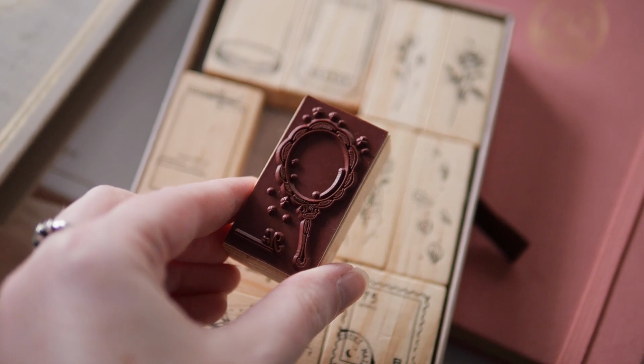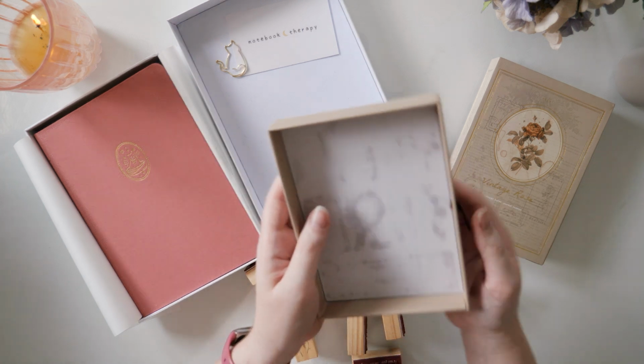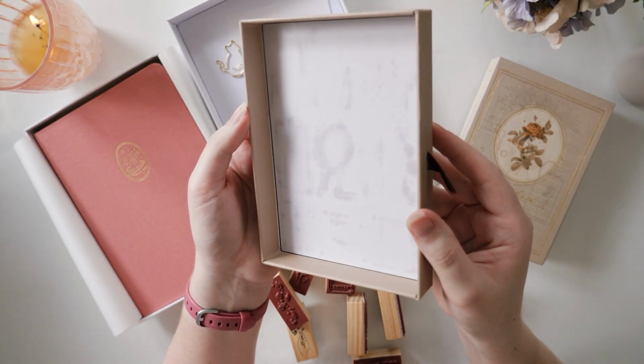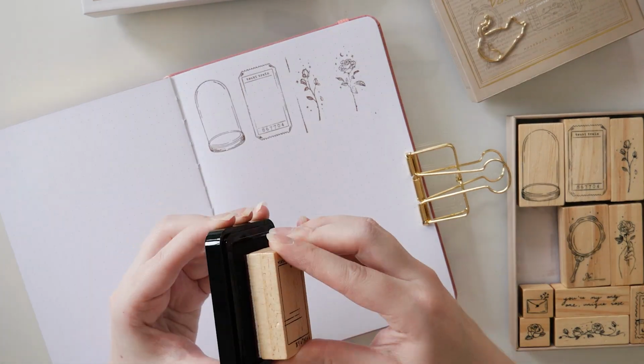Gorgeous stamps. They are wood with rubber mounted on the other side, and something I think is really nice, I've used them, so I've messed it up a little bit, but I did get a shot of this before I used them, is that on the underside of the box, there's a little shadow of the design, and that kind of helps you work out if you've tipped them all out where they're supposed to go back in the box. So that's very nice. And I tested them out in the back of the book as well, so you can see what they all look like.